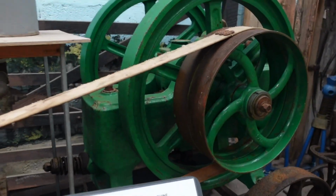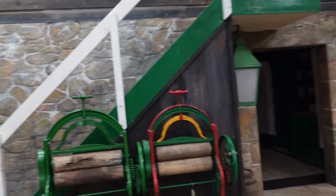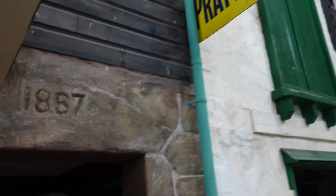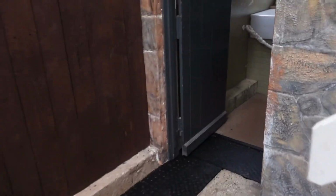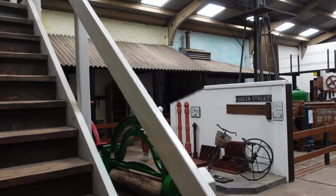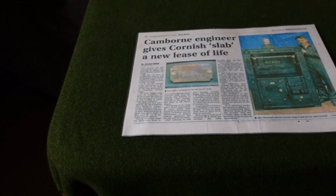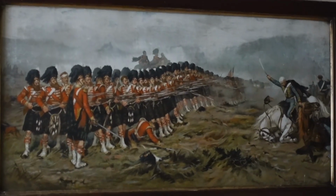Portable rock breaking machine. This is obviously a mock-up because this wouldn't have been built in 1867. The Cornish slab. Have you looked in here? It's very interesting. Camborne engineer gives Cornish slab a new lease of life. It's very cool, isn't it? I wonder if there's a picture of the day. There's a picture.